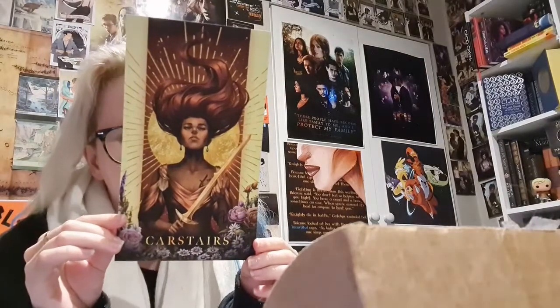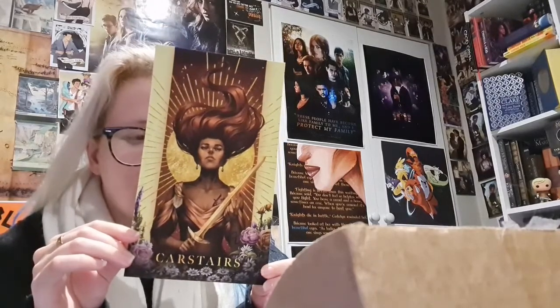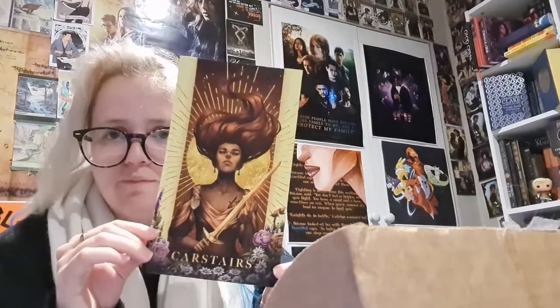Then they sent this gorgeous artwork print by Sasha Coleman at Sasha C underscore art. And it matches the one they sent in their first box of James, and this is of Cordelia Carstairs. And isn't she so beautiful? She's so beautiful. I love Cordelia. So when I found out in this box it was going to be a print of her, I got so happy because I love her.